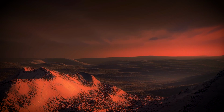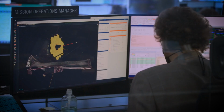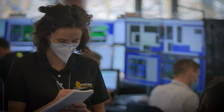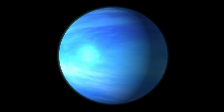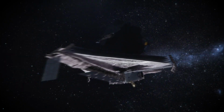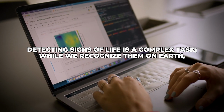However, our exploration of K2-18b is just beginning. Scientists, armed with initial data from the James Webb Space Telescope, eagerly await more information. Validating the presence of dimethyl sulfide and the potential for extraterrestrial life on this distant planet requires additional data and extended observations. Detecting signs of life is a complex task.